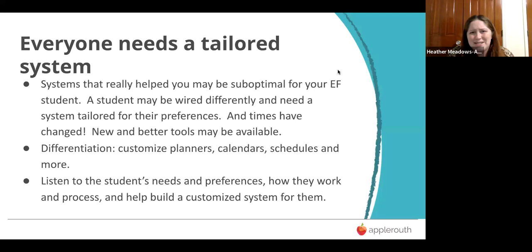Everyone needs their own tailored system, right? Every student is different. Every person's different, right? So again, paper planner versus digital planner, that's a big difference for a lot of people. And again, just tons of other ways people are different, right? Some people like the Apple calendar, some people like Google Calendar. Some people have all kinds of different third-party calendars. There's so many different ways to do it. And just change, try things out, try new tools. The important thing is just trying it out and figuring out what works best for you, being open to new processes.